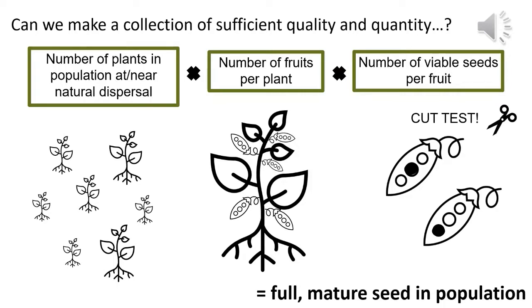Finally, your total can be multiplied by the number of viable seeds per fruit. As mentioned earlier, it's not possible to know this from looking at the exterior of the seed, so you'll need to perform a cut test. So that is examining the interior of a sample of seeds to assess whether they're full, empty, dead or infested.